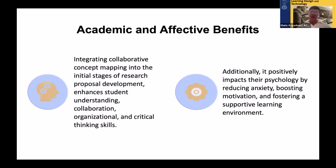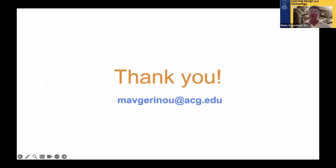It reduces the anxiety they have and any kind of psychological block, which we know is an unfortunate, however well-documented, response to research methods courses in education. And finally, it also boosts student motivation and fosters a supportive environment. Thank you very much.